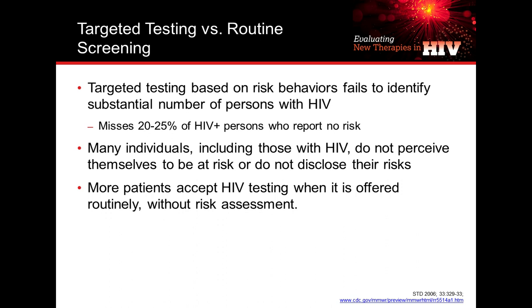And if we're missing those individuals, we're not getting them on timely treatment, we're not improving their health, and we're not preventing them from transmitting to other individuals. Most patients in a lot of studies have really been much more accepting of routine HIV testing rather than targeted testing, and it makes it much easier to do.